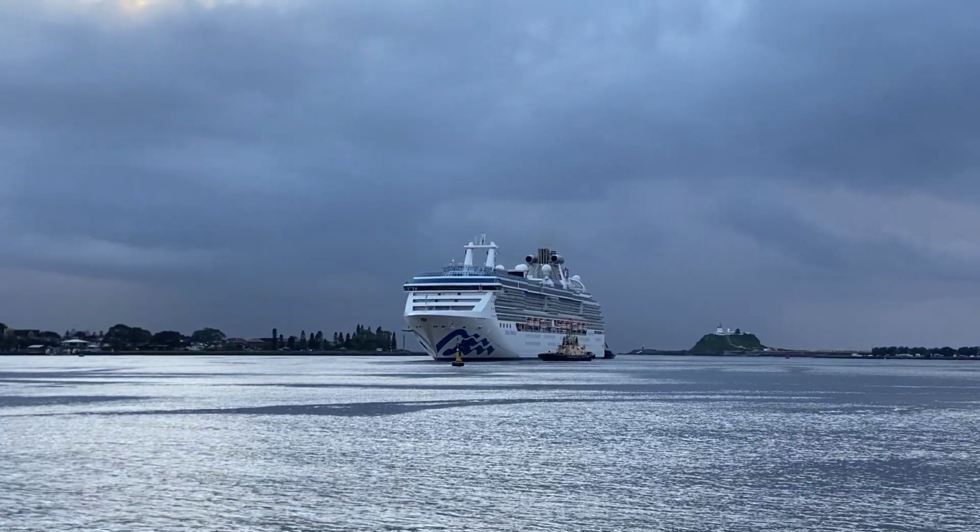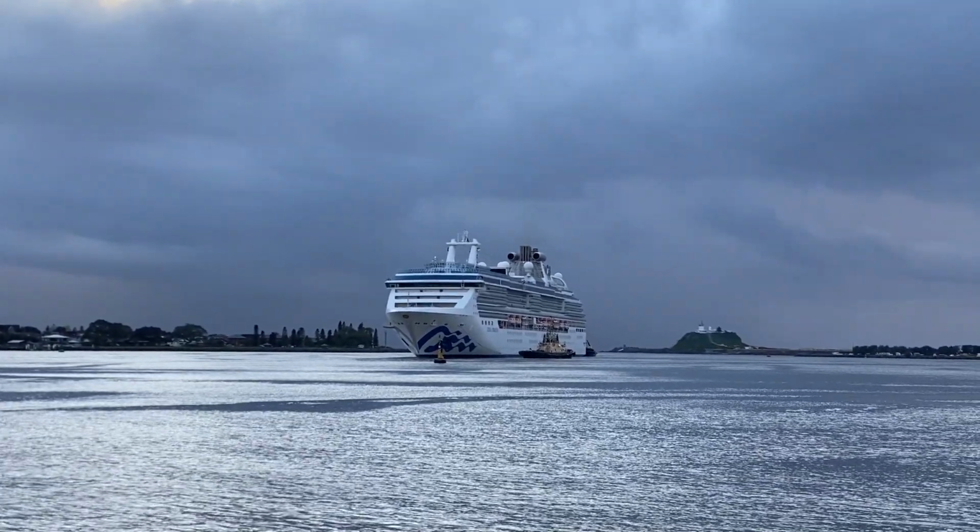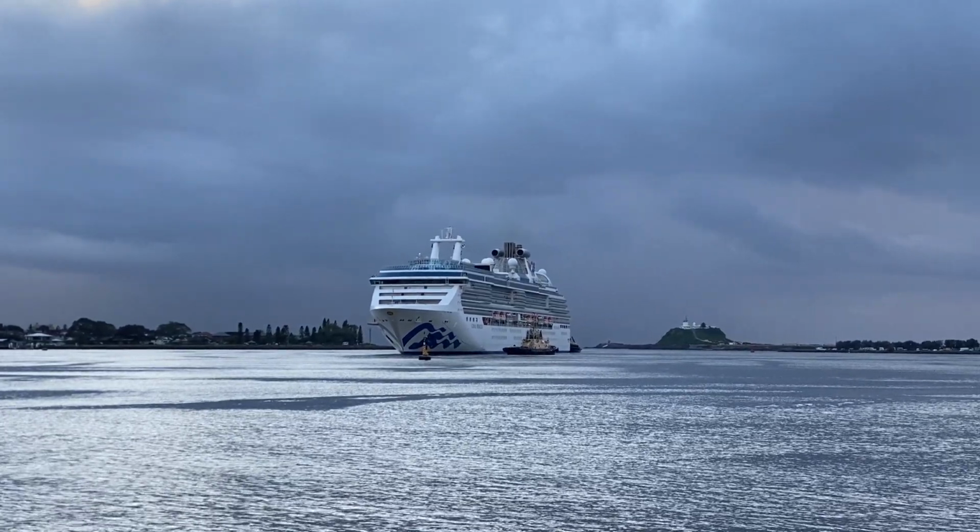Coral Princess has pulled into the harbour and she's stationary at the moment. She was originally scheduled to arrive at 7 a.m. but they've changed it to 8, and it's currently just before 7 a.m. She should be going to the port to be there by 8, and I'm hoping to be on board later this morning.